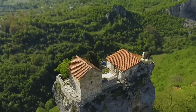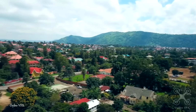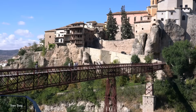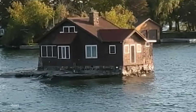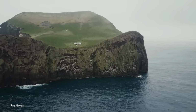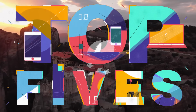Safety from the outside world, and in all that time the main requirements haven't changed all that much. The best places to live are near supplies and services, but for a variety of reasons some people choose to go against the grain. Prepare yourself for precarious structures and homes in the most inhospitable places imaginable as we take a look at the top 15 riskiest house locations.